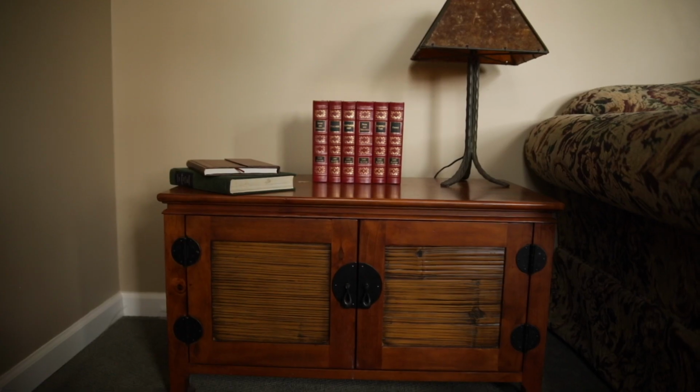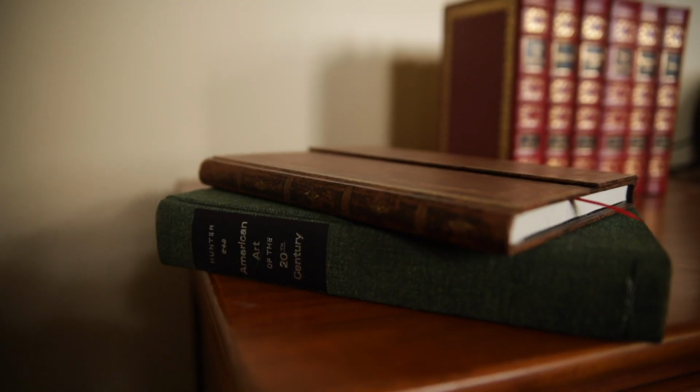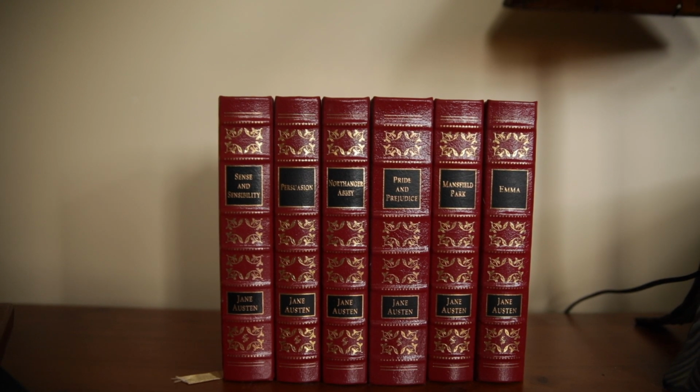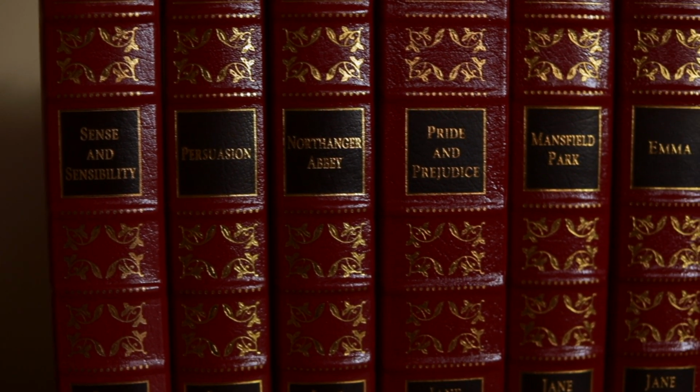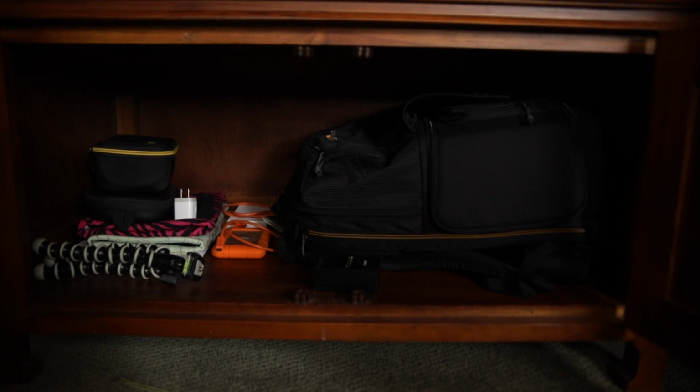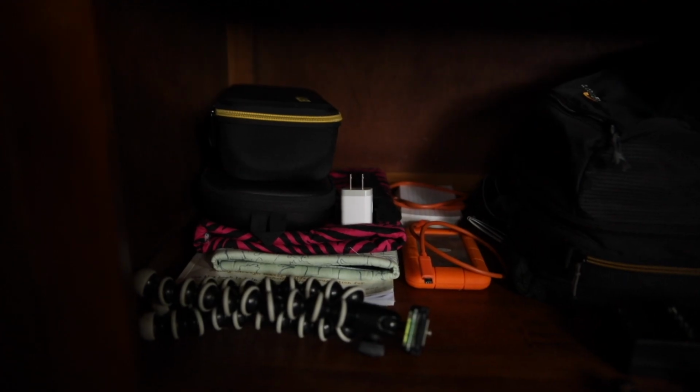And then we have this little hutch console, if you will, where my prized possession, my Jane Austen collector's edition books, live on top. And then underneath, I just store all the ugly things that don't fit the aesthetic that keeps me being creative. Those are things like my camera gear, extra writing gear, and also some blankets, or I sometimes push them down the side. Other than that, that is my room.